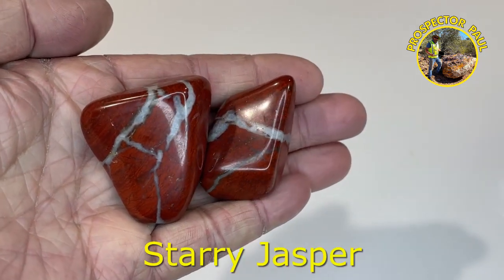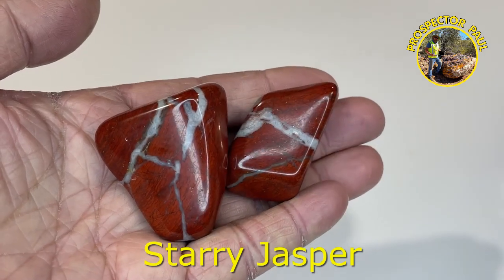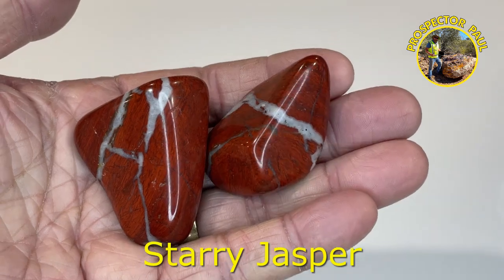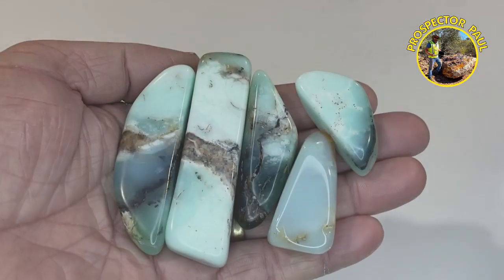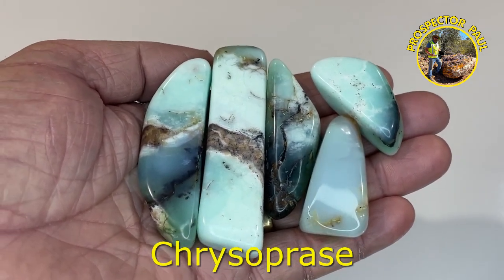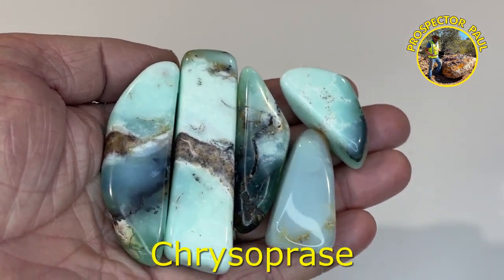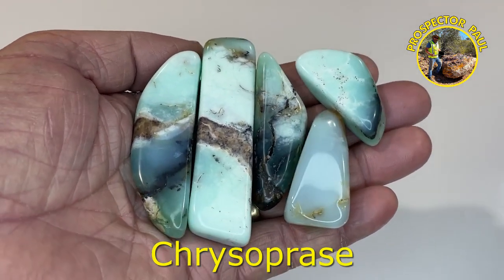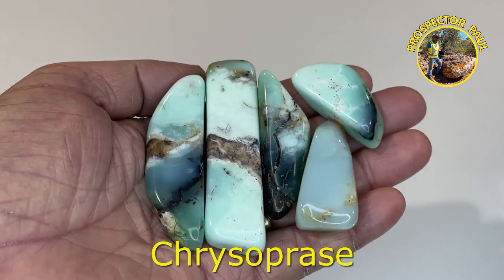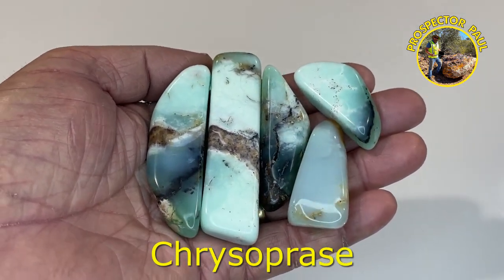This is a local Jasper. I think someone's decided to call this Starry Jasper. Red Jasper with the quartz running through it. Very nice. This is Chrysoprase. You usually see it in greens. Sort of approaching green here. But yeah, this is, what would you call it? Pastel-y. Aqua. I like that. But yeah, this is found near, well, a bit further out from Chalcedony.